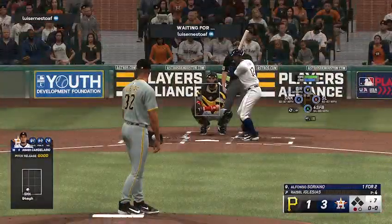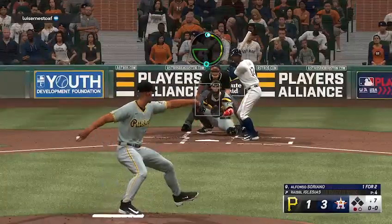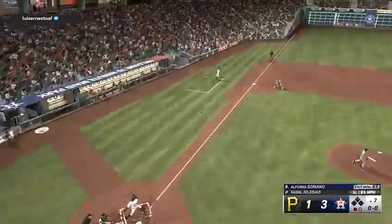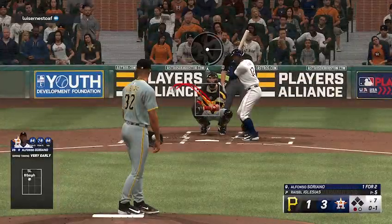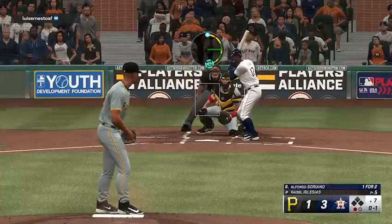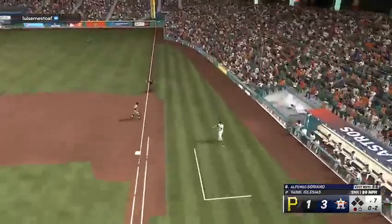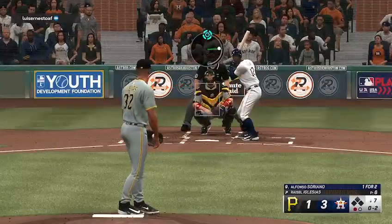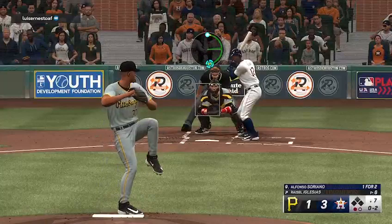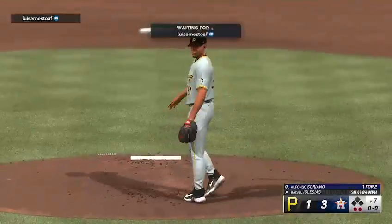Here's the second baseman, Alfonso Soriano. And first offering is fouled off. One down, bases empty. Swing and a grounder, foul, first base side. 0-2 now. Hacks and misses, it's a strikeout.